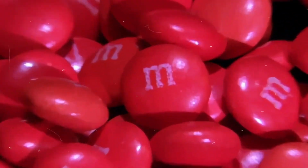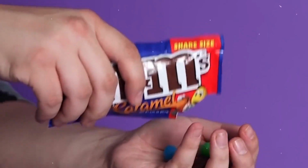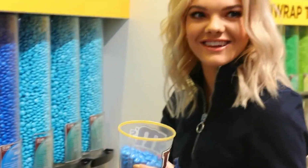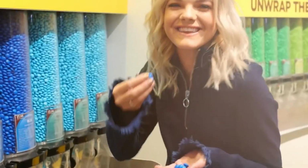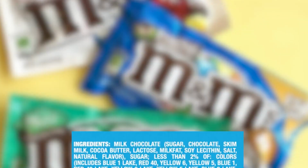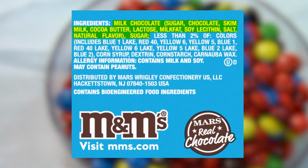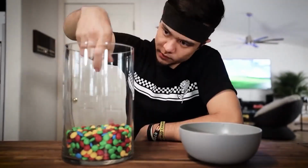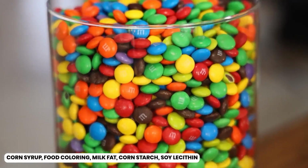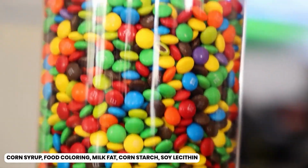It all begins here. Selecting the right ingredients. Like any other product, the manufacturers begin the intricate process with the careful selection and screening of the raw materials and ingredients required for the production. In the case of M&M's regular chocolates, the ingredients included are milk chocolate, consisting of sugar, skim milk, chocolate, cocoa butter, lactose, and salt. Artificial and natural flavors are also utilized in the making of these candies, alongside corn syrup, food coloring, milk fat, cornstarch, and soy lecithin.